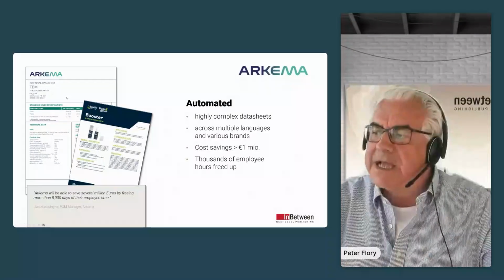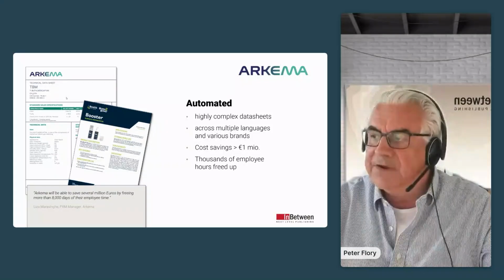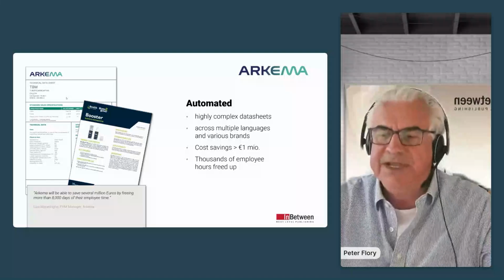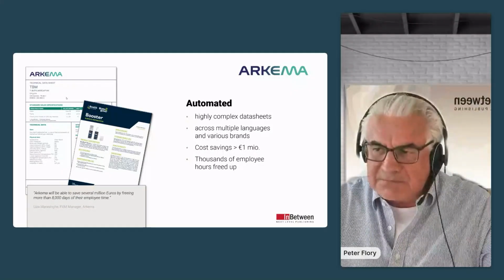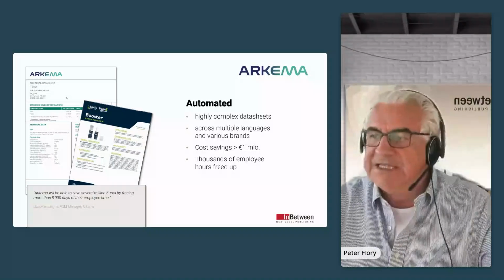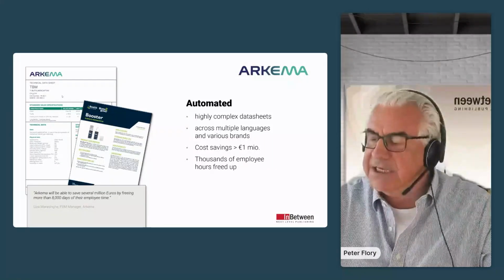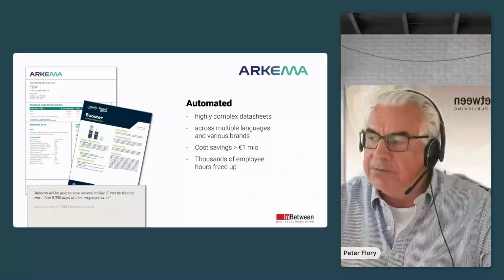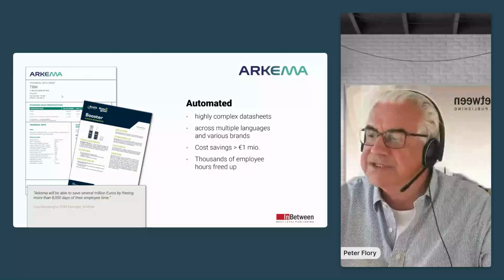Arkema is an example where we fully automated the production of highly complex data sheets. In this case, highly complex because it's several pages. This is chemical products. So there are, again, lots of specs, lots of drawings, formulas, and so on. And they achieved this last year or the year before and have started onboarding additional brands and additional languages.